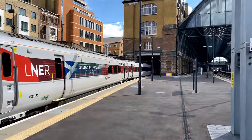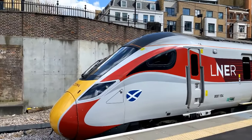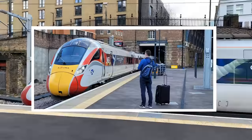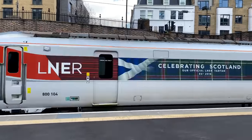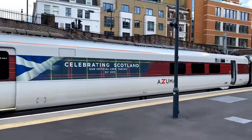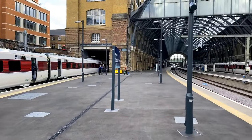While on my connection to meet Richard, I received a message from Gareth Perkins, who follows me on social media. He sent me this photo of me taking a photo of the Azuma. He'd been on the platform with his son Ryan, and thought it was me. So a shout out to Gareth and his son Ryan, who also goes by the name of Mini Snapper on YouTube.